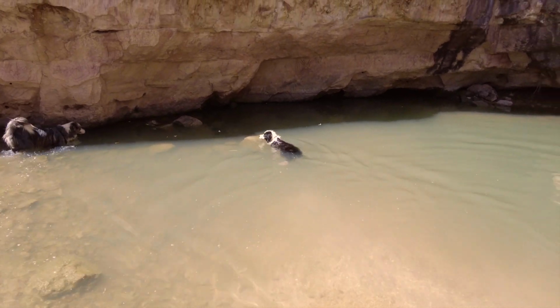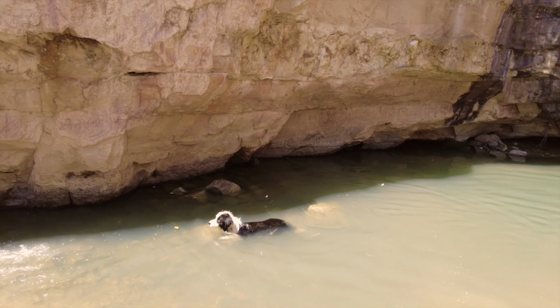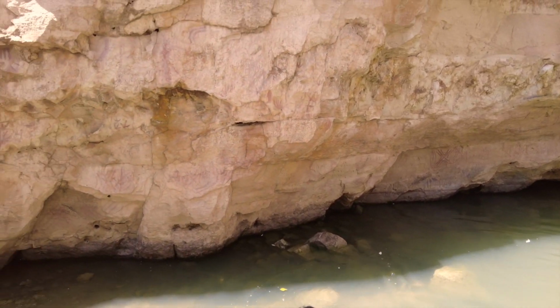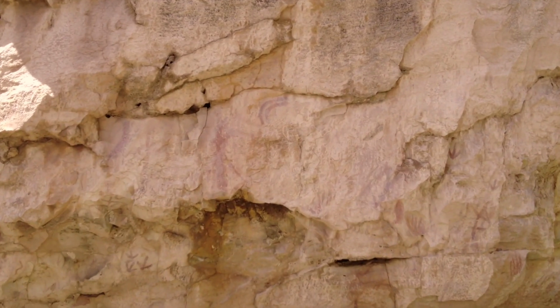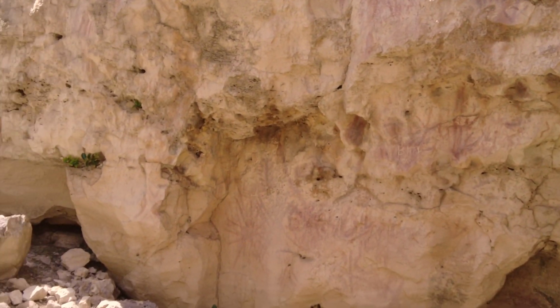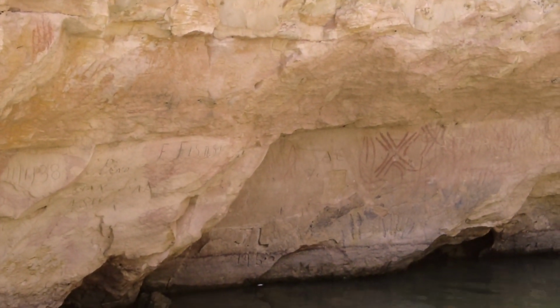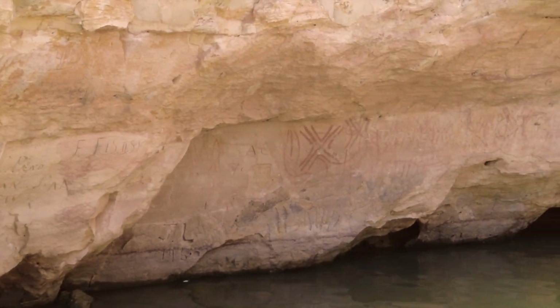So we're at a little watering hole just out of Winton, and this is probably the most extensive Aboriginal art we've seen. It's amazing. It's everywhere. All in here. It's really pretty.